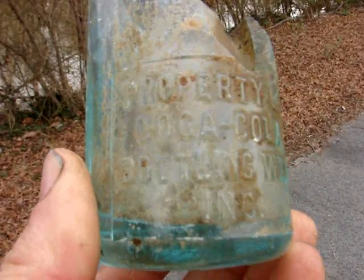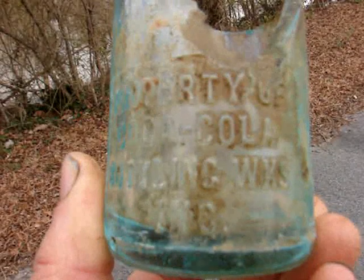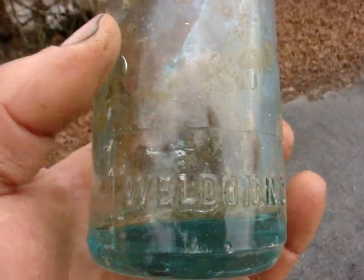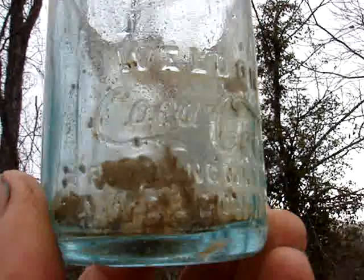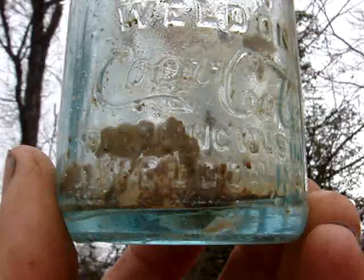Okay, I found a spot along the river. There were 7 or 8 broken straights out of Cokes. I thought, wait a minute, I've never seen one like that. So even though it's broken, I brought the piece home. And this one, I thought I could saw that off and make a toothpick holder out of it.